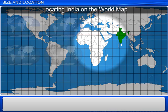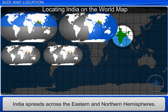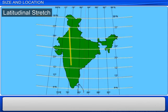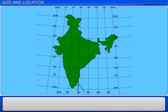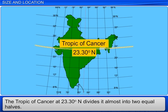As you can see, India spreads across both the eastern and the northern hemispheres. India's latitudinal stretch is between 8.4 degrees north and 37.6 degrees north, and the longitudinal stretch is between 68.7 degrees east and 97.25 degrees east. A study of the map shows that the Tropic of Cancer at 23.30 degrees north latitude cuts across the country, dividing it almost into 2 equal halves.